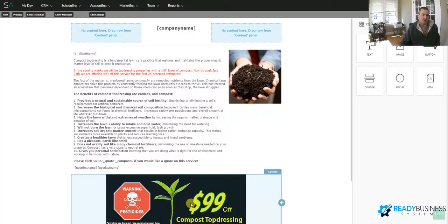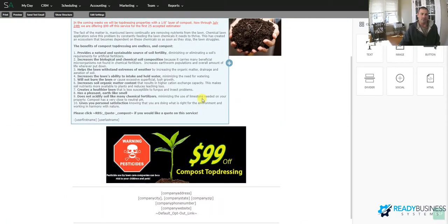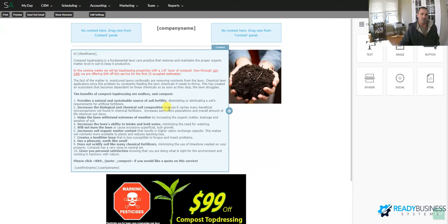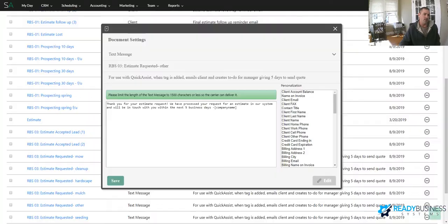Over here, this one is compost top dressing. We're going to have other options in here for hardscaping. We'll probably have a couple or a few different options for you depending on this time of year, because I know people do services slightly different, don't offer some, do offer others. So we're gonna have a few different options for you here. Again, we have the first email, second email, and the follow-up text message.